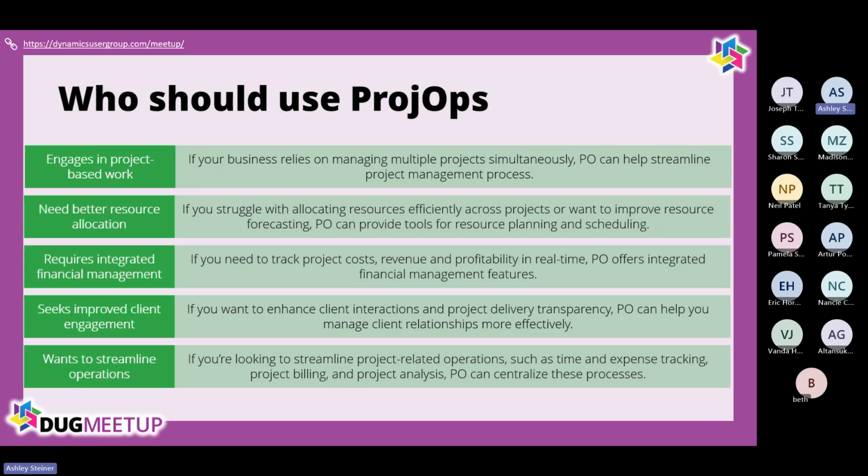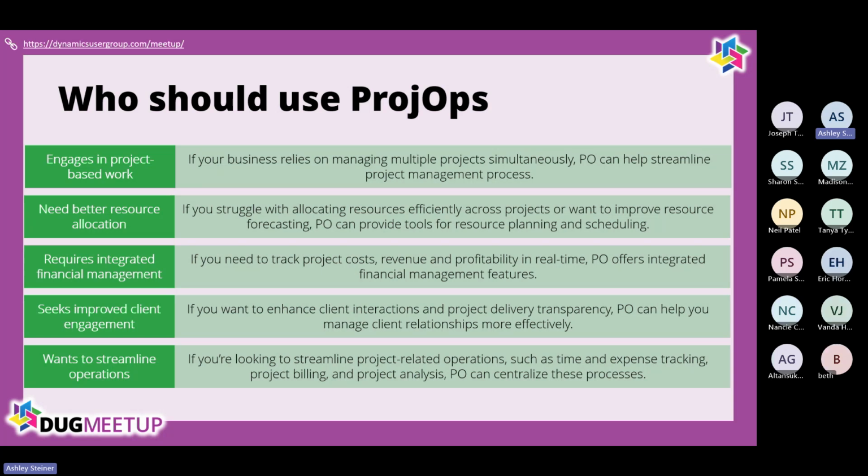If you want integrated financial management, like I said, it does a great job in showing your costs, your revenue, profitability on each and every project. And again, it's not something that you have to wait to export to Excel. It does happen automatically within the system. If you want to improve your client engagement, there are cool features I'm going to show today with Copilot that will streamline some of those status updates, where your PM does not have to spend time drafting those from scratch or putting those together. It'll just automatically put all of the information at that current point in time into a status update.